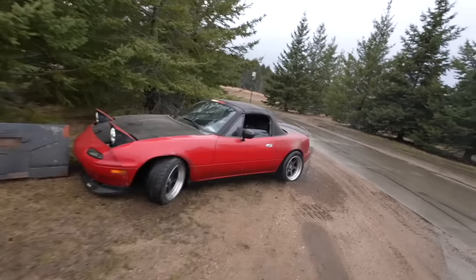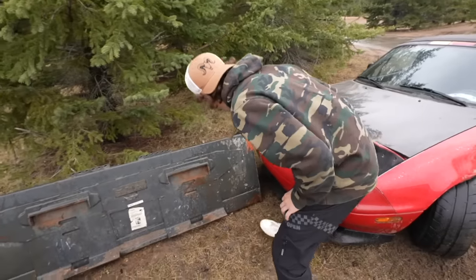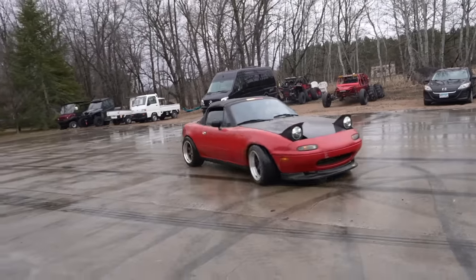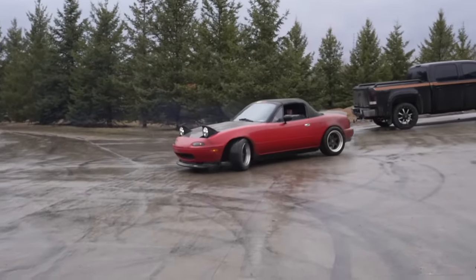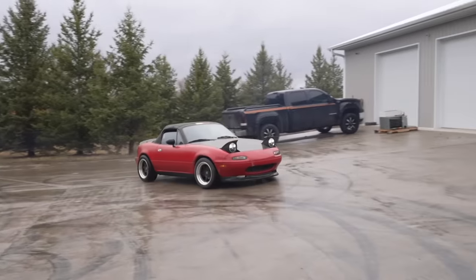Oh, what the hell? Dude, you almost hurt our skid steer bucket. Oh my gosh. No. It's all right. I'd say it came up pretty good for hitting a bucket. Is this thing smoking a bit more than last year?